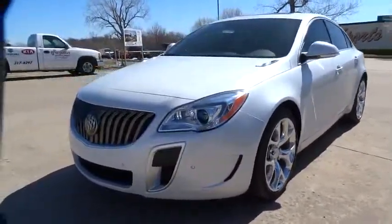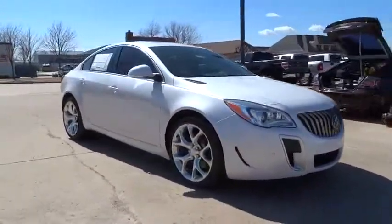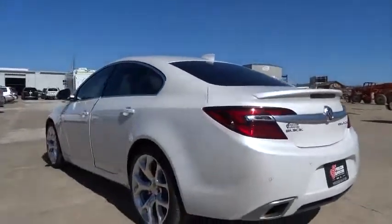2016 Regal. Buick Regal is based on the European Opel Insignia. The Regal is as much a sports sedan as it is a family sedan. Here are some of this vehicle's great options.